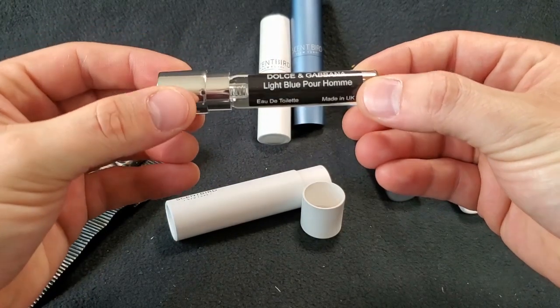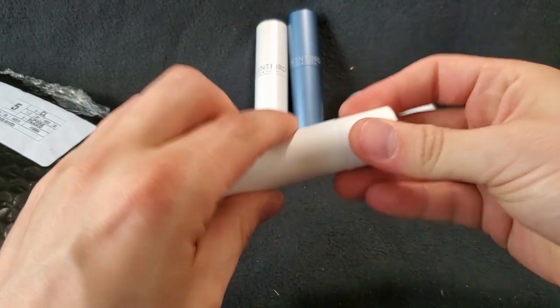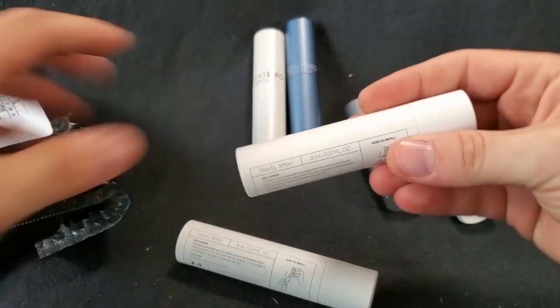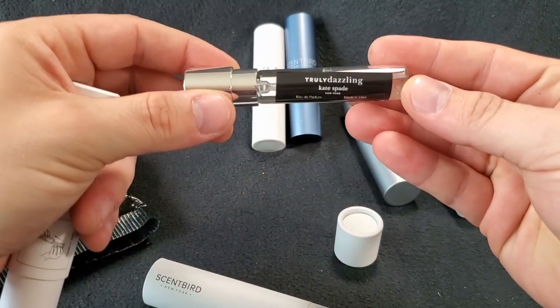Here is the Dolce & Gabbana Light Blue. And they'll come in these cardboard tubes after your first month when they give you one of these guys here. And you can always add on extra ones. But they'll come in these little cardboard tubes shipped just like that. And then this will be the girl's one. This is the Truly Dazzling Kate Spade.